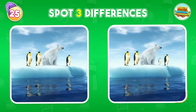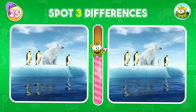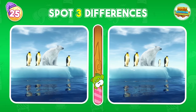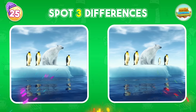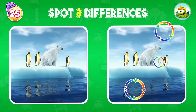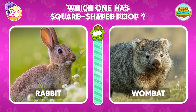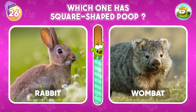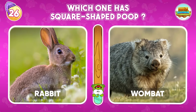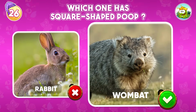Look carefully. Can you spot 3 differences in these pictures? Well done! They're here, here, and here. Froggy wonders which one has square-shaped poop. Wombat. Yep, they have square poops.